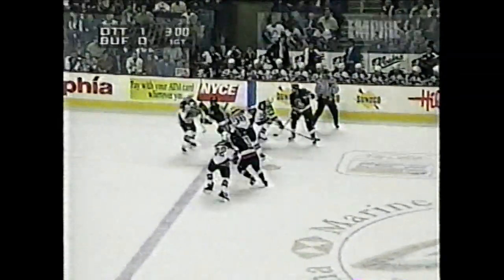Now, the Sabres, I'm not very impressed with the way they played here in the opening period, particularly in the neutral zone and inside the Ottawa blue line. They have 8 shots on goal, but I think 6 of those came in the first 7 or 8 minutes of the period. 3 minutes to go in the period now.